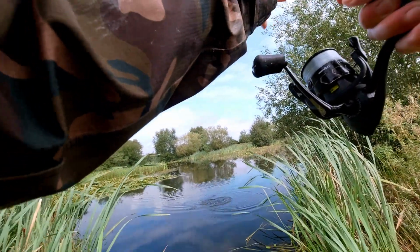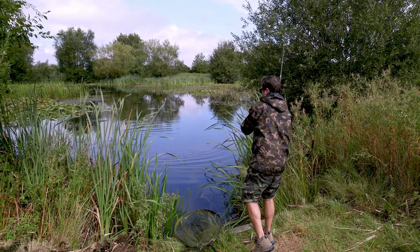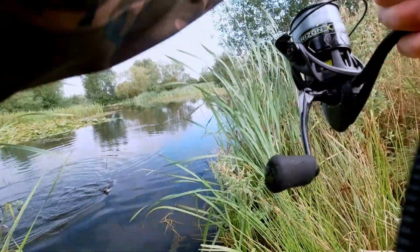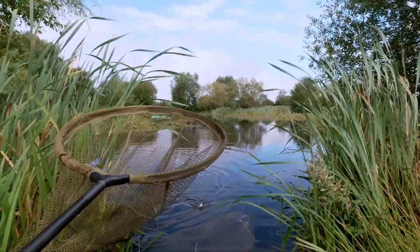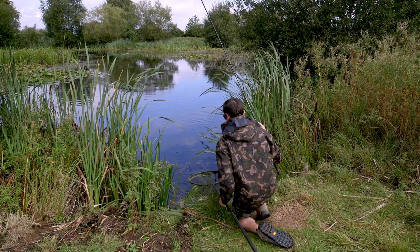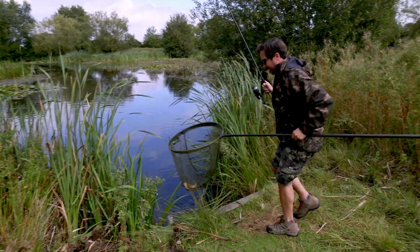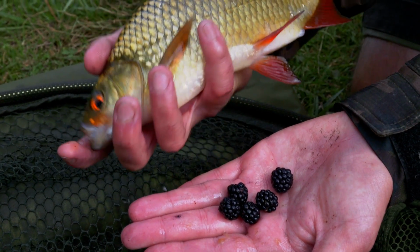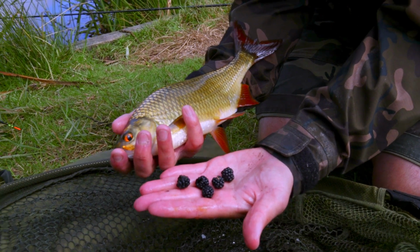I just hope a pike doesn't come up and grab it. What we got? Just net this one. There you go. Look at that. Here we go. Well, this one, a netter.